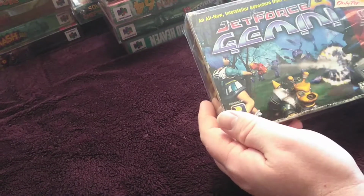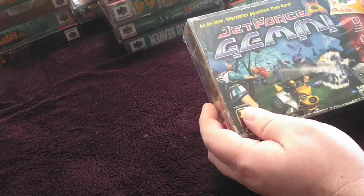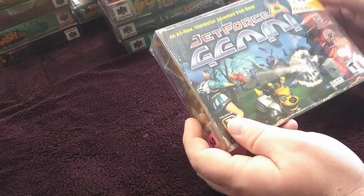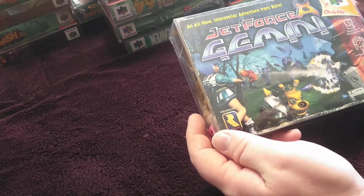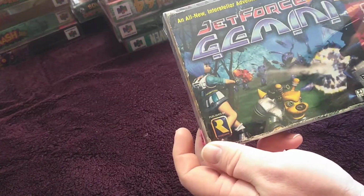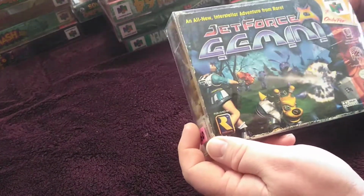There's not really hidden gems on a system that only has 300 games. It seems like everybody's talked about all the games a whole lot, but if I was to pick a hidden gem on the system, this would probably be it. It's one of my favorite games on the system. It's awesome. Forsaken.